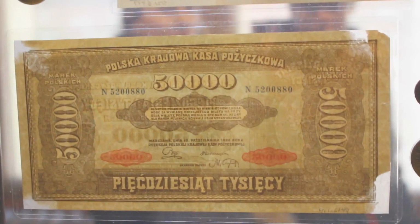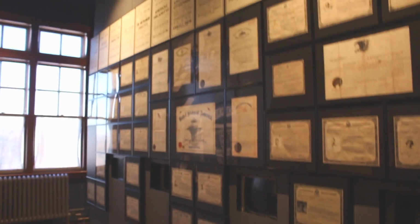Crazy, I never actually saw stuff like this, right? Yeah, I never thought about how money used to look back in the day. I wonder how much this is worth compared to a dollar. Yeah, I know. 50,000? Oh wow, look at all the documents.